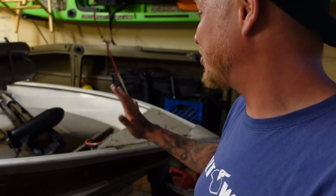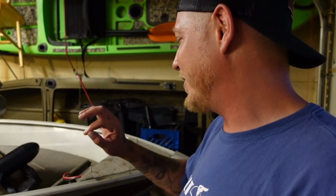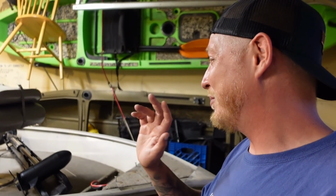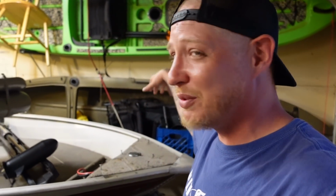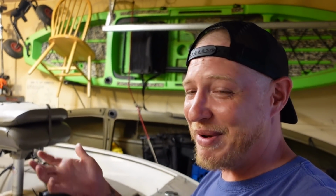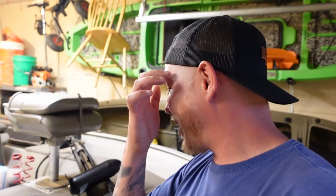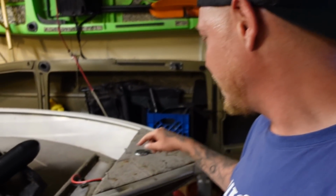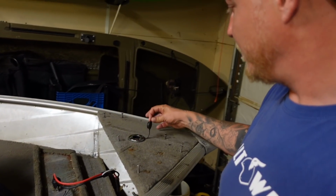So I need to reattach the trolling motor. It's not damaged. I tapped it on a tree stump, and the thing basically just completely fell off. By the time we were getting back to the ramp, Kelvin was up here standing on it. I had a foot on it, and we were trying to steer it back into the boat ramp, because it was really the only thing we had, except probably getting a paddle out.